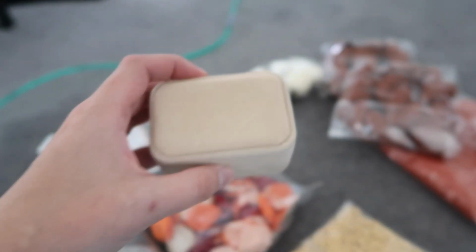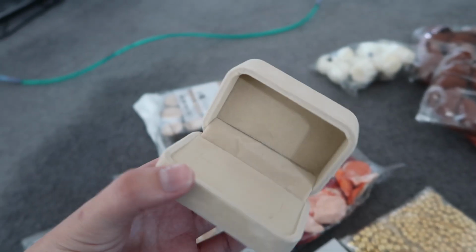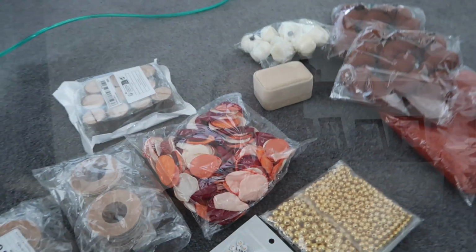And I don't know, we may or may not end up using this, but it's just a ring box. So whether or not we use it, I don't know, but it's there anyway. That's what we got.